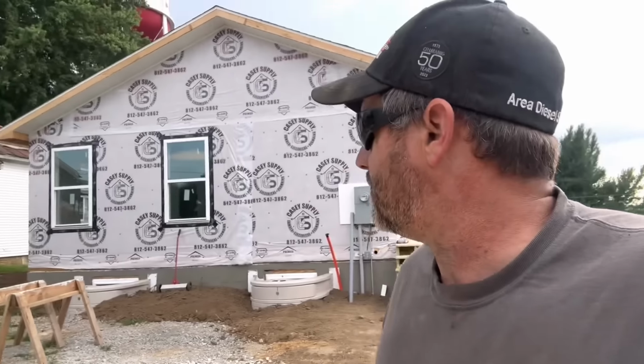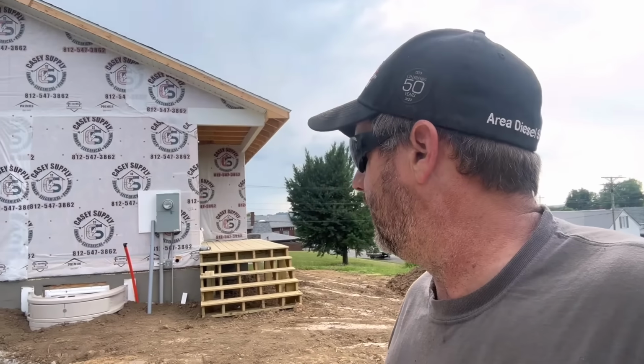But that's gonna be a wrap on this one, guys. Pretty cool little project, a pretty cool joint effort between the school and the local Habitat chapter. Appreciate Jason and his team helping out, and everybody else that's helped make this thing possible. It's gonna be a nice little home for a family.